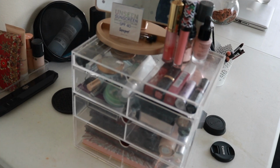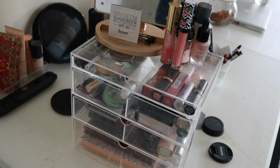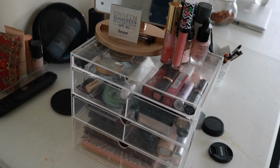Alright, so here is my everyday makeup drawer. This should look pretty familiar to you if you are not new here. I got this organizer off of Amazon. I will link it down below in case you are curious about it. I really like having this. It holds a lot, it has everything I need in it, and I've just really been enjoying it. So everything on top, I'm not going to remove anything, but I do need to add some stuff. I need a setting spray desperately, so that's definitely going to be something that I'm going to add.